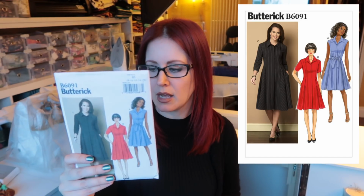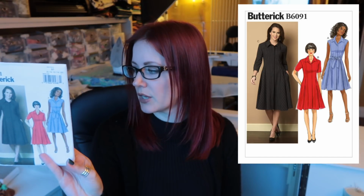Next up is the 6091. Pretty sure I got this from Karen for Christmas. It is a shirt dress pattern. I love the concealed button placket. I think that's awesome. It has godets in it, so you could have a load of fun with that, as they have done. You can't really see here, but the pinstripe fabric that they've used, they've put it on the bias in the godets, so that looks really cool. And I like the waist belt as well, so you know how much I like a shirt dress.